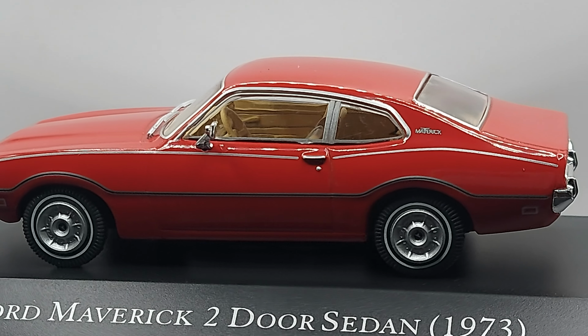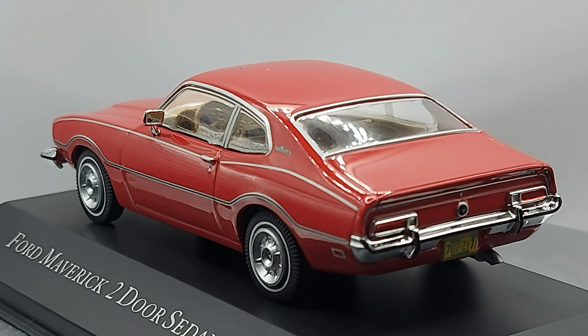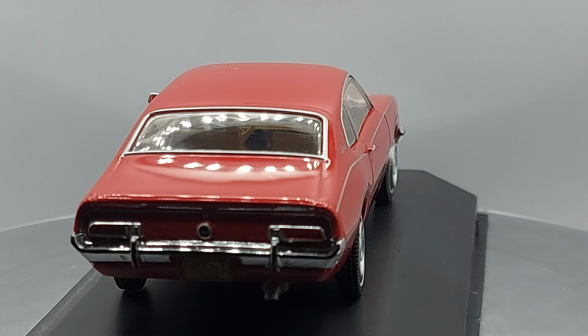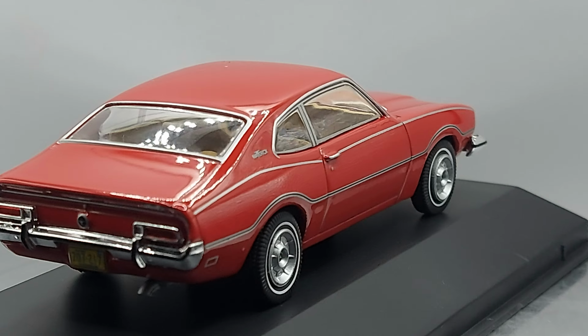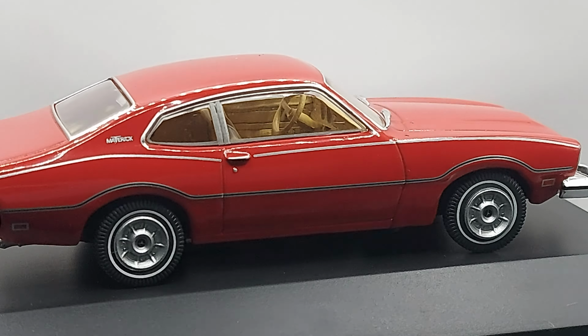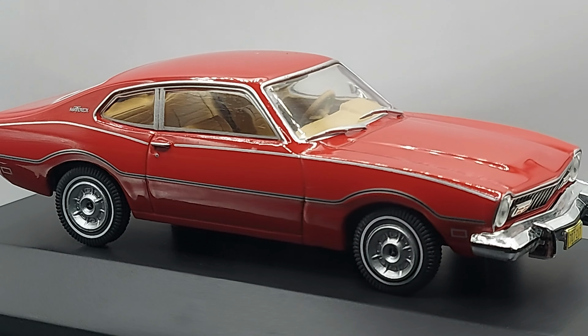All right, everyone. By the way, if you're not familiar with this model, it's a collection of American cars from back in the day. Kind of considered in the group of muscle cars, but there's not much muscle in this. Definitely, it's more a collection of American cars from throughout the years.